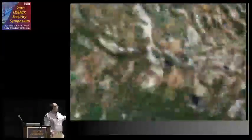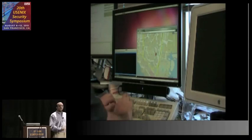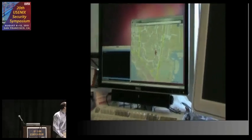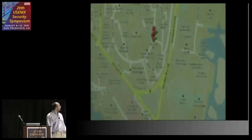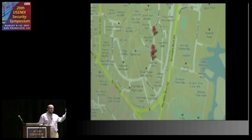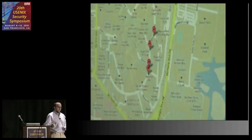Back in San Diego, I'm going to be using my Twitter Google Maps mashup and notice that the car started moving. And so I'm going to enable the audio exfiltration. And after a few seconds, due to buffering, we'll get to hear them talk. And remember, this audio is from my computer 1,500 miles away.